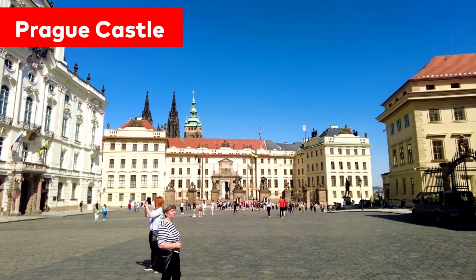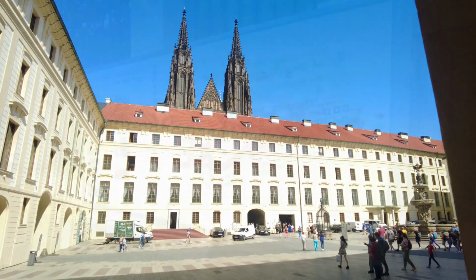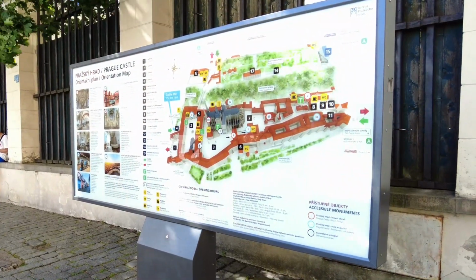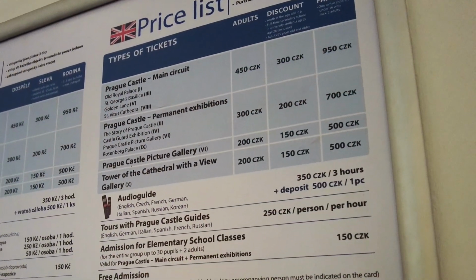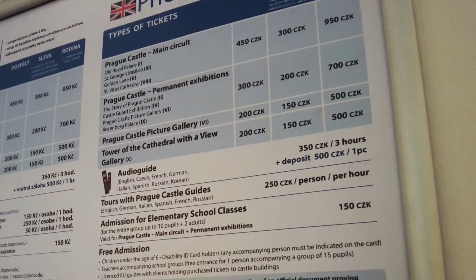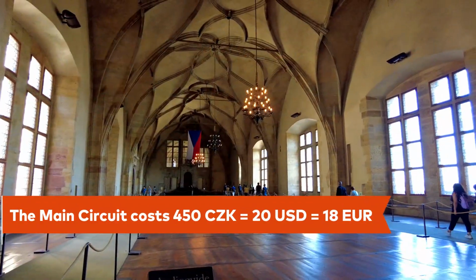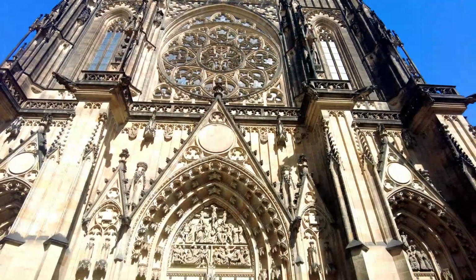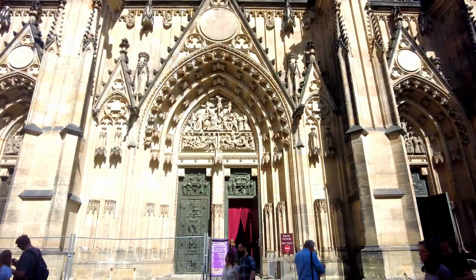Probably the most important attraction in Prague, the castle is definitely worth paying a visit. Access inside the castle's perimeter is free, but if you want to visit the attractions within it, you will have to get a ticket. Here are your options. We chose the main circuit, which includes the Old Royal Palace, St. George's Basilica, the Golden Lane and St. Vitus's Cathedral. It really was a cool experience, definitely worth the money.